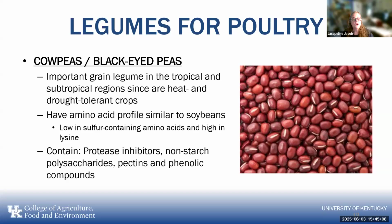As we said, they contain protease inhibitors and non-starch polysaccharides, which we talked about last month with the carbohydrates. The non-starch polysaccharides can plug up the gut because of their viscous nature. Pectins and phenolic compounds can also be a problem.